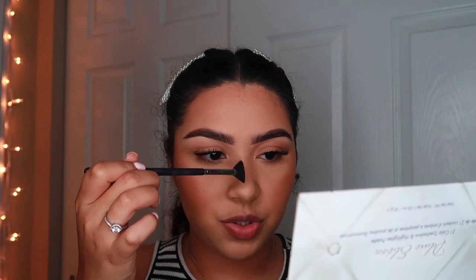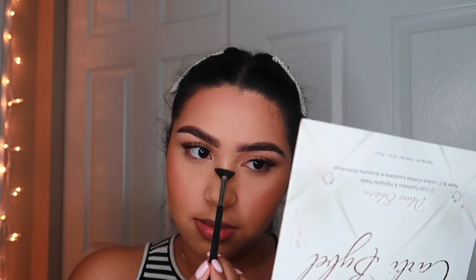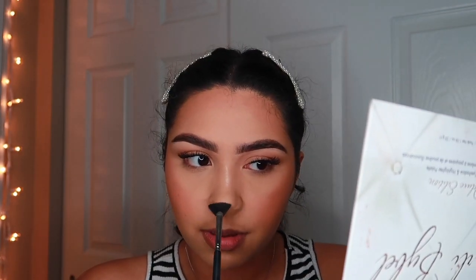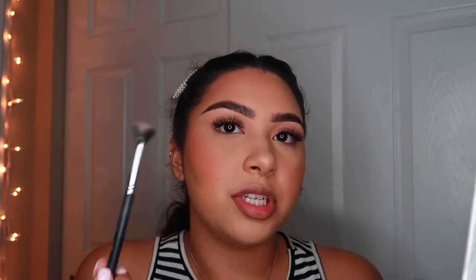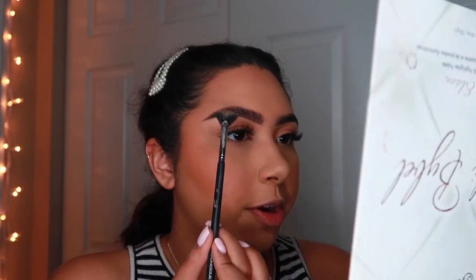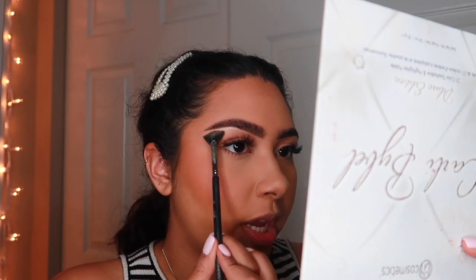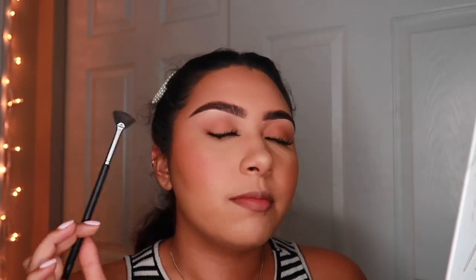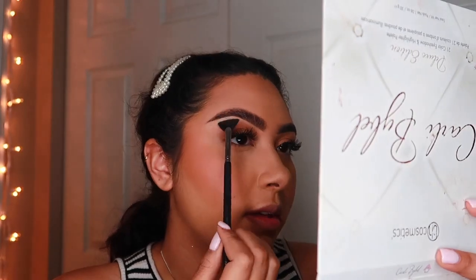And I'm just going to put this down the center of my nose, just like that. Sometimes I'll drag it down like this, and then I'll come with the tip of my nose as well. And then I'll come with the same brush, and I love this brush because of this reason right here. I'm gonna come with the highlight right on my brow bone, just focus it. And I love this brush. Look at that, easy, no mess.